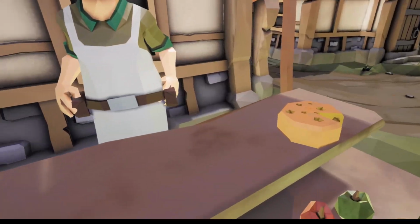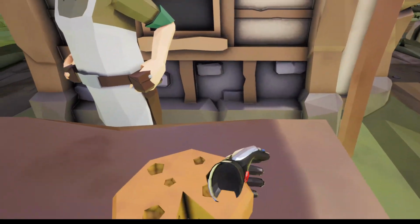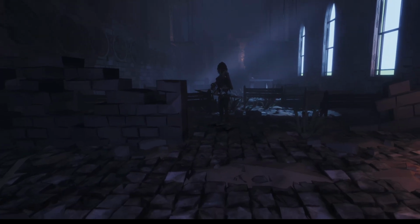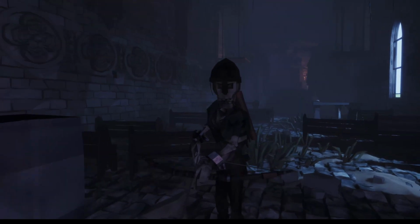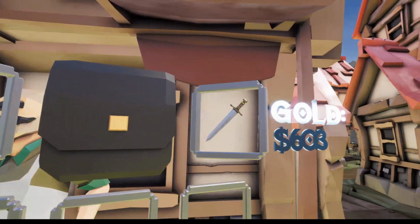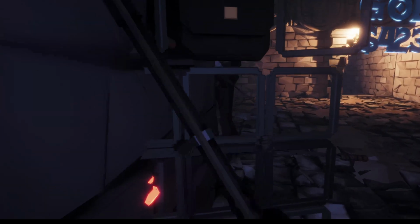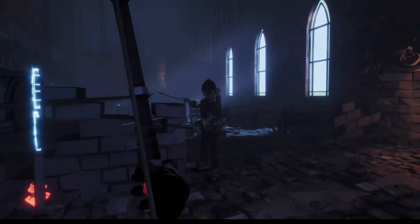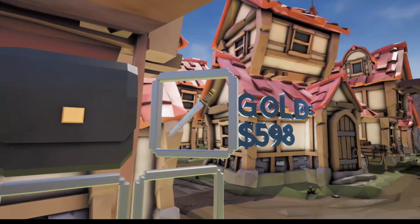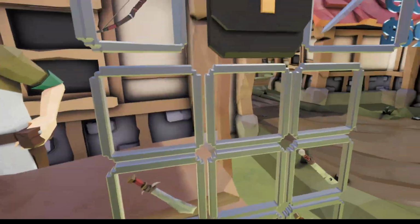How much for this? Oh, 40 gold. Stores 200 health. How much is the wheel of cheese? 300 gold. Wait, no, 5 gold. Wait, what? Nope, you cannot punch in this game. Okay, it's gotta be a typo, right? That's gotta be 50. Alright, so we're at 603. Price tag is 5 gold. Just give me this real quick. Wait, did my inventory block that shot? That is now mine. But what do I have now? 598. Okay, it actually was. But you gotta change your prices. Did I just eat it?